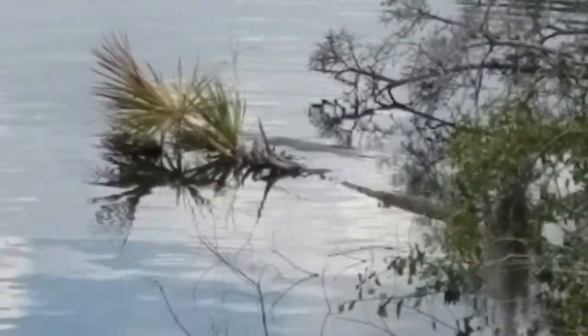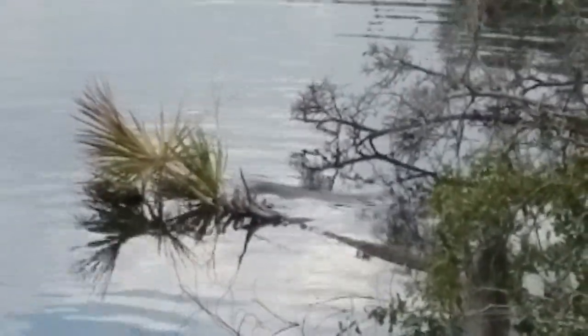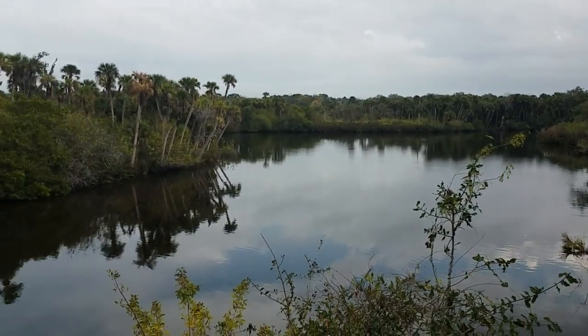This is a great place. I mean, there's no boats, no traffic, no nothing. I'm on top of a big bluff here. This place is great.